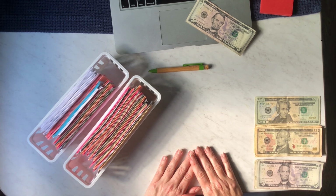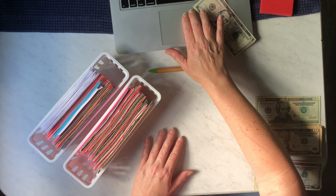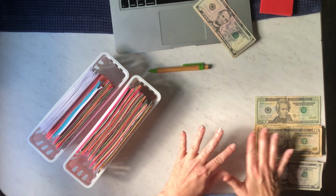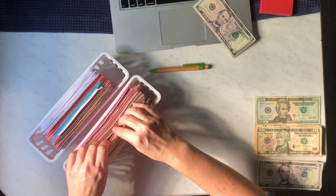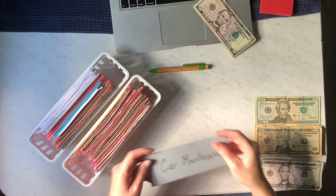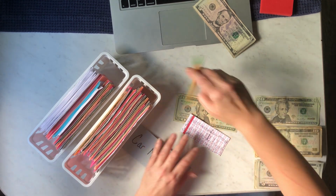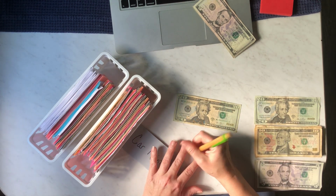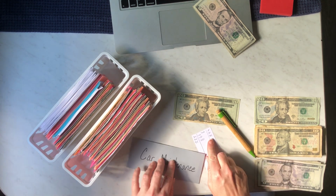And now we are going to stuff only a few sinking funds. Again, most of my husband's check goes into cash funds and only a little portion goes into sinking funds. So the first one we're going to do is car maintenance. Car maintenance gets $20. Pull out my pen, add today's date. So there should be a total of $40 in here.